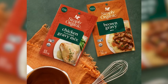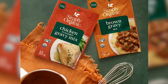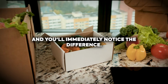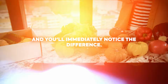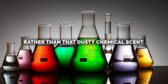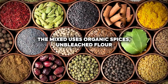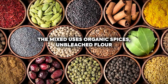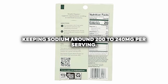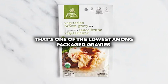Simply Organic delivers exactly what its name promises: clean, real ingredients without lab-made shortcuts. Tear open the packet and you'll immediately notice the difference. You smell herbs, pepper, and toasted flour, rather than that dusty chemical scent cheaper brands release. The mix uses organic spices, unbleached flour, and vegetable-rich stock bases, keeping sodium around 200 to 240 milligrams per serving. That's one of the lowest among packaged gravies.